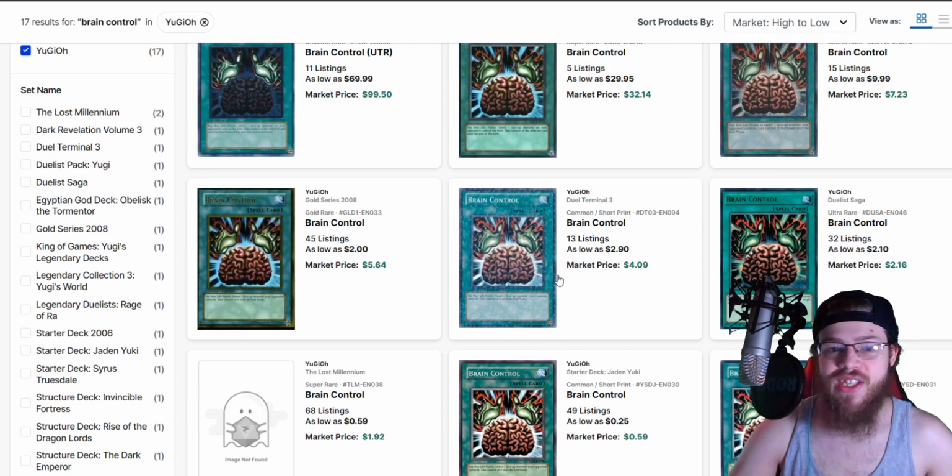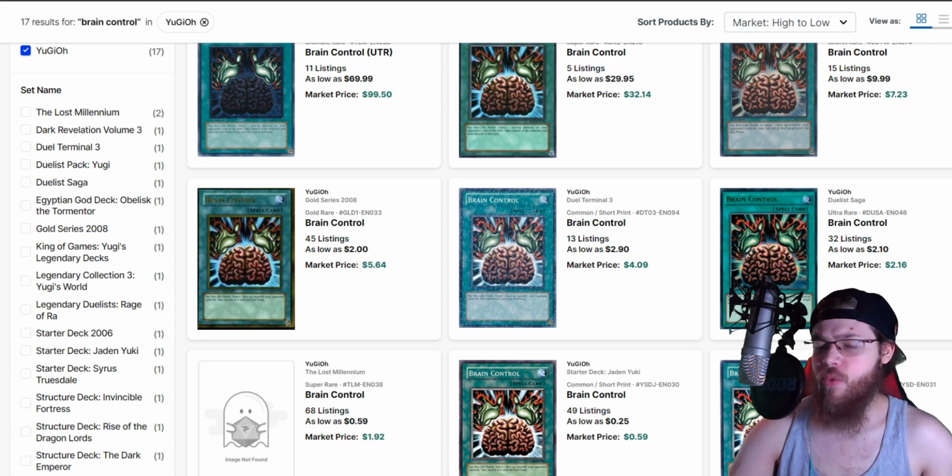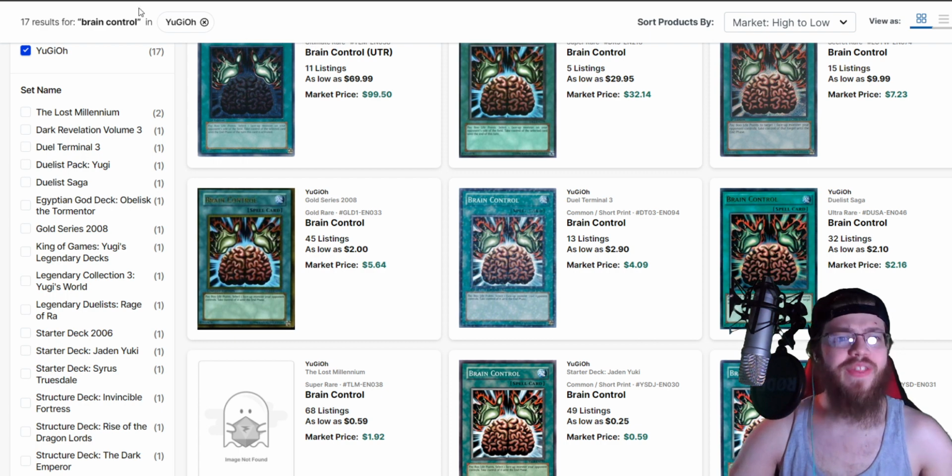But you have DT still very, very attainable at like $3 to $4. Low quantity, but $3 to $4 DT Brain Control. So I think that's a really good cop right now. And the Deuce is ugly, but it's also errated. So we're just kind of skipping over Deuce Brain Control. Anyway, that is Brain Controls.